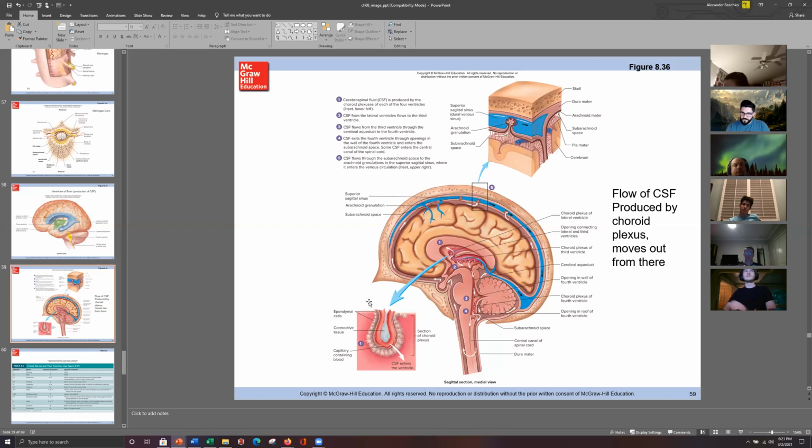Okay. So, like I mentioned at the beginning of the lecture, when we were talking about the ependymal cells, we see these guys all along the choroid plexus, and they help contribute to our cerebrospinal fluid production. All right, so we're going to end here for today, and we'll finish up our discussion on this chapter at the beginning of Thursday, where we talk about our cranial nerves.